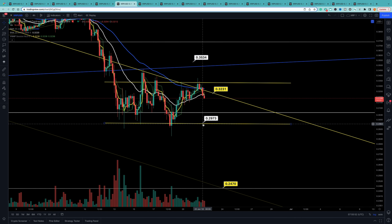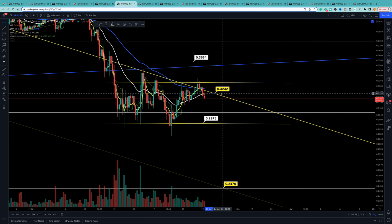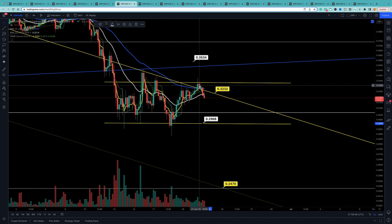Yeah. So the range is 29.7, and then I think we're heading back up to 32 or so, and then I think we'll be doing a smaller retrace, and then we'll see what's what. So that's it. That's what I think is going to happen. The rest of the day, I think we'll be coming down.